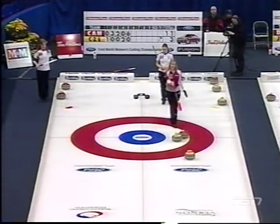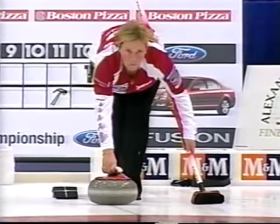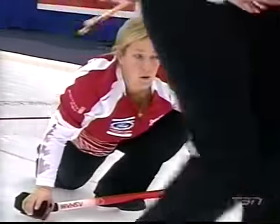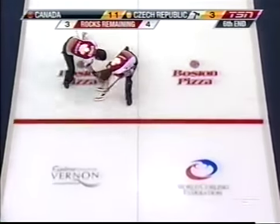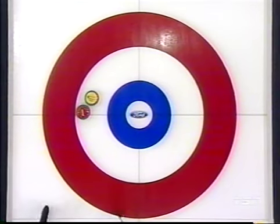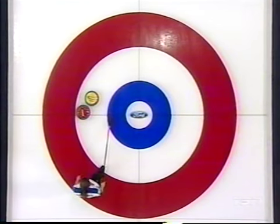If you get the front, nose is good. Whoa, boy. There's good brushing, ladies and gentlemen. Nice and tight to the stone. Lots of action. That's a good throw. Miss it on the pro side. Get the corner guard off. Great freeze.